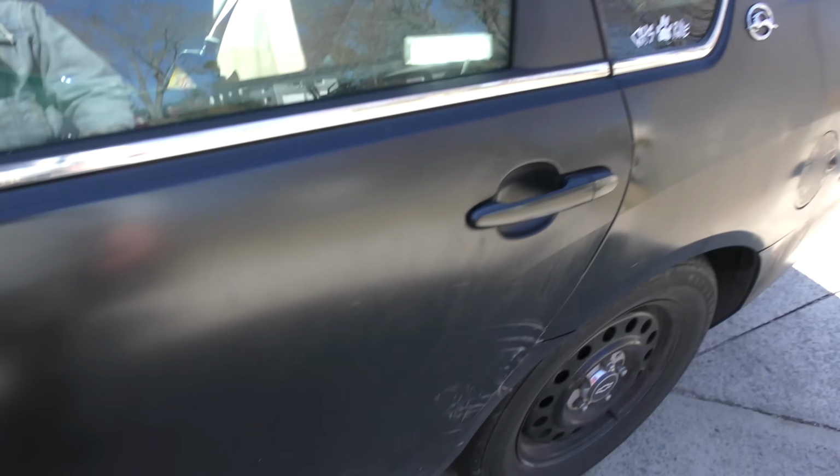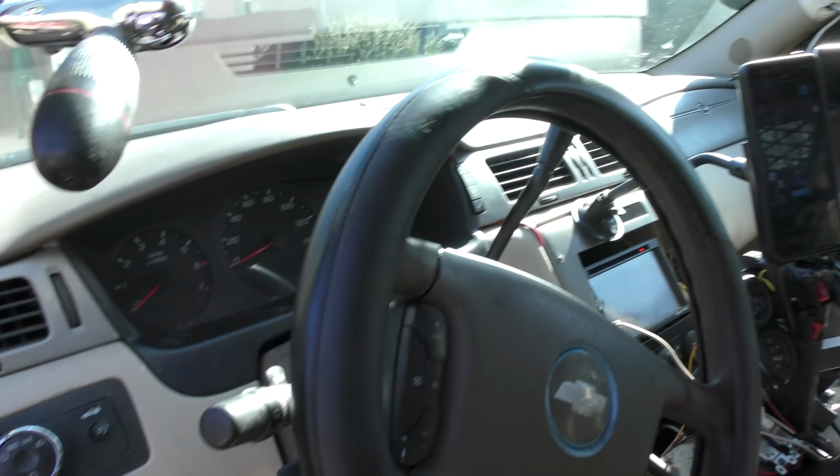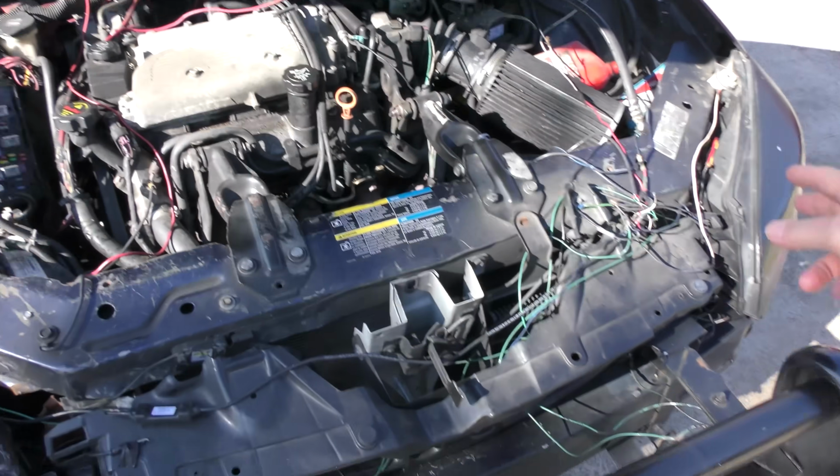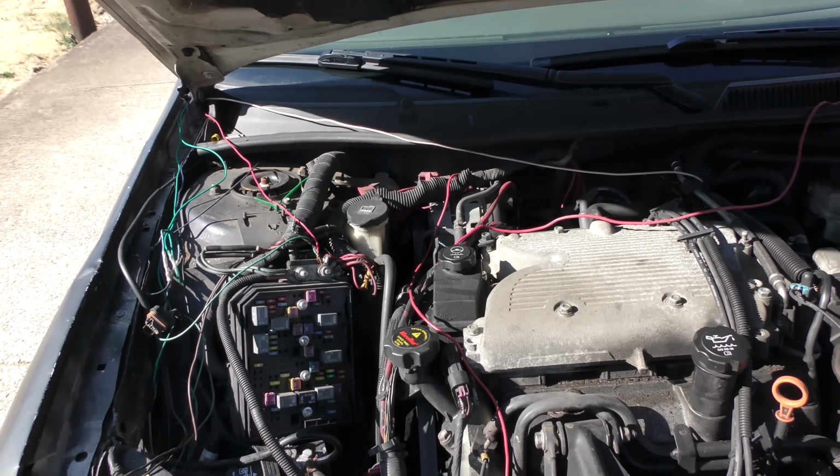Now he's put flashers in. He's got a little laptop, just like the regular police car. Definitely a wiring disaster here. Now this isn't a V8. Under the hood is a 3900 V6.